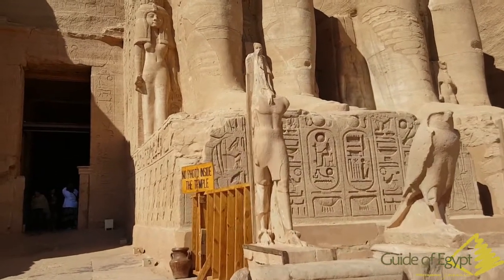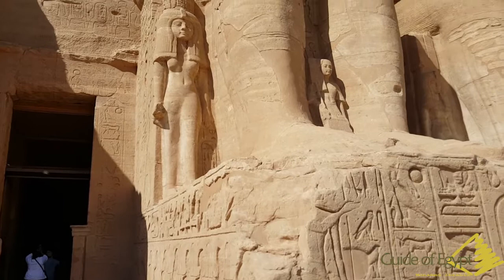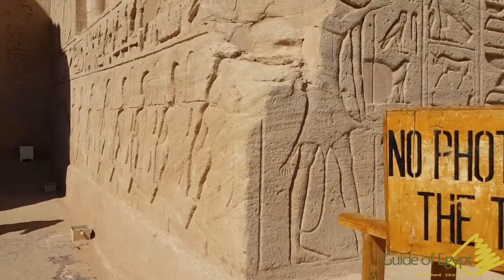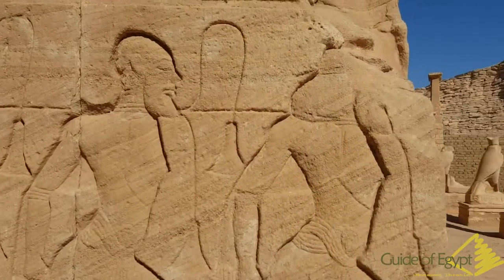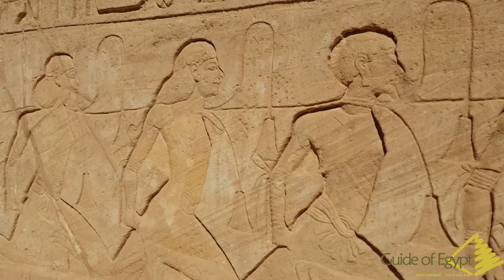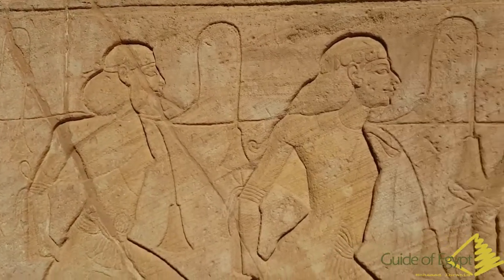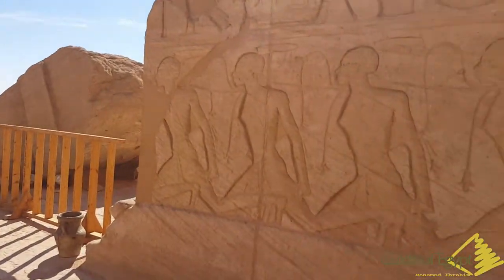Okay, let's get closer. Also, one of the very important and famous scenes here, what they call the prisoners scene. They show different features, like people being tied from their neck and their hands from the backside. Also, here they call those people the Asians, and on the other side they call them the Nubians or the Africans.